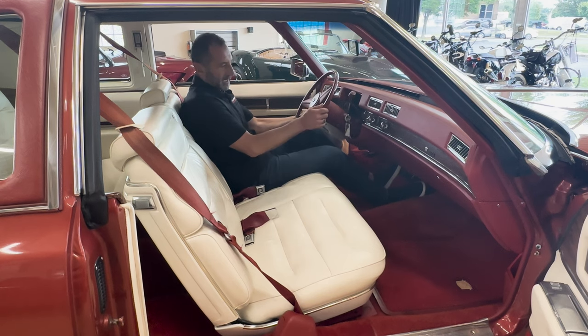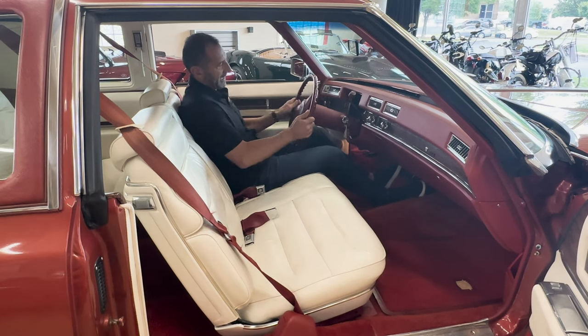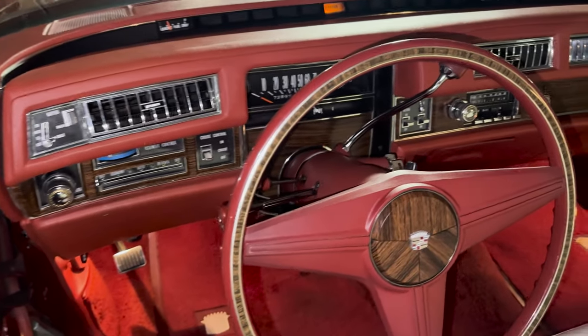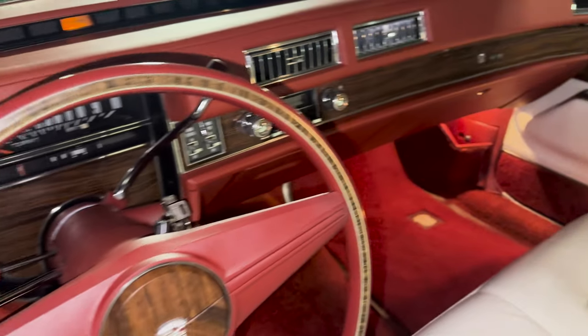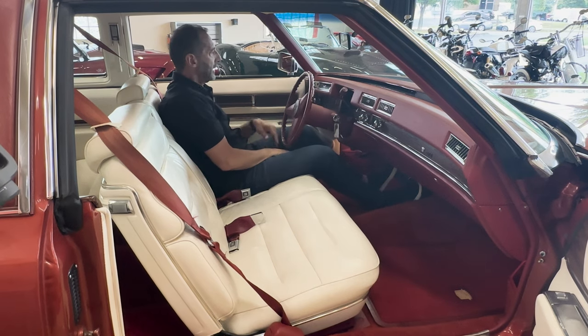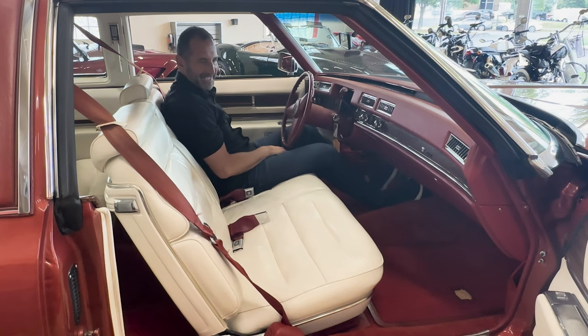So this has all the luxury things that you would want. It has tilt wheel. It has telescopic wheel, right? It has all of these cool gauges up here. It has a clock. This is an 8-track tape player, right? 8-track tape player in here. You've got cruise control, power windows, power locks, power seat.